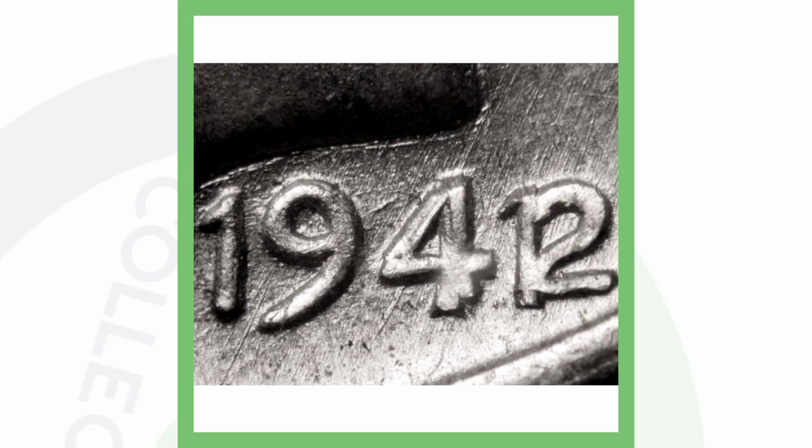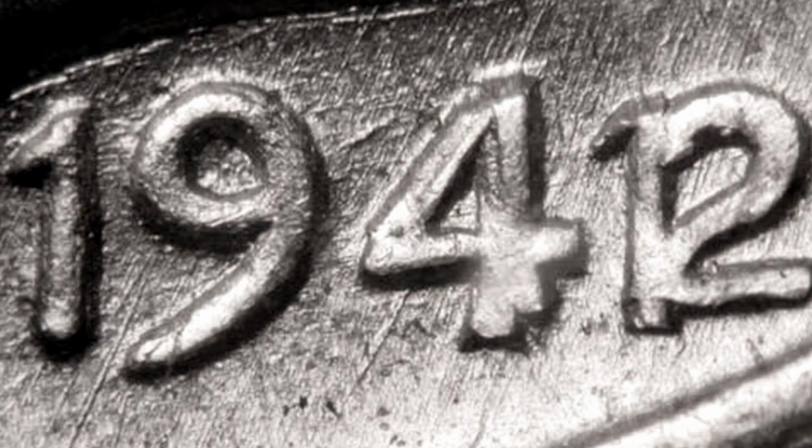Next up is something that I've showed in previous Mercury dime videos, but I just want to remind you guys of this. This is definitely an awesome coin to look for, and if you get a cheap little USB microscope from couchcollectibles.com, you'll be able to see your coin dates up close like this. Now this is a 1942 over a 1941 date. You can see that one right next to the 2 there, so obviously that is an error.